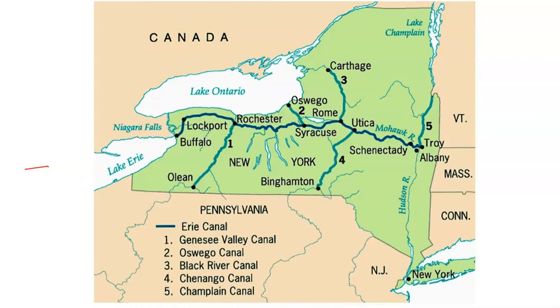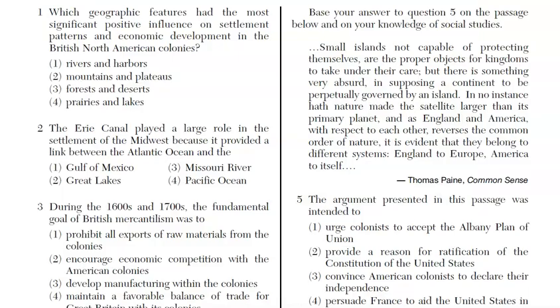Okay, so that said, we get back to the Erie Canal. It played a large role in the settlement of the Midwest because it provided a link between the Atlantic Ocean and the Great Lakes. The Great Lakes gave you the way into Michigan, Illinois, Indiana, Ohio, etc., etc. Okay.